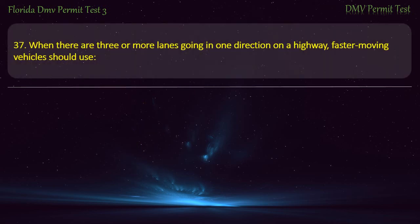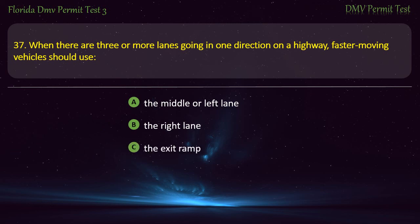Question 37. When there are 3 or more lanes going in one direction on a highway, faster moving vehicles should use the middle or left lane, the right lane, the exit ramp, the deceleration lane. Answer. The middle or left lane.